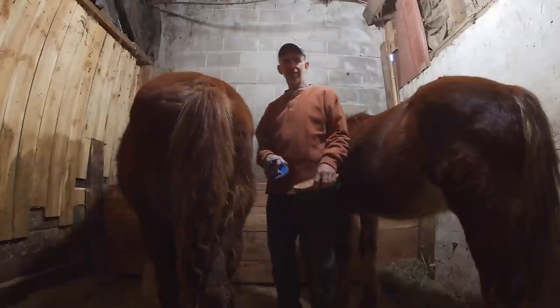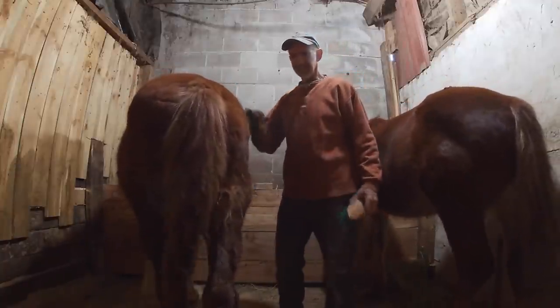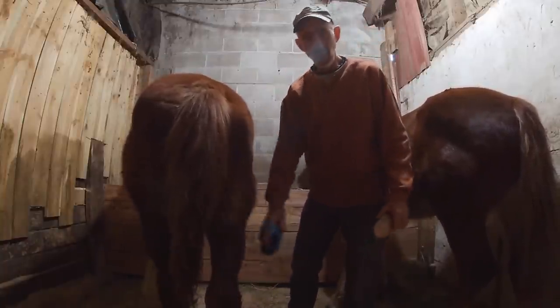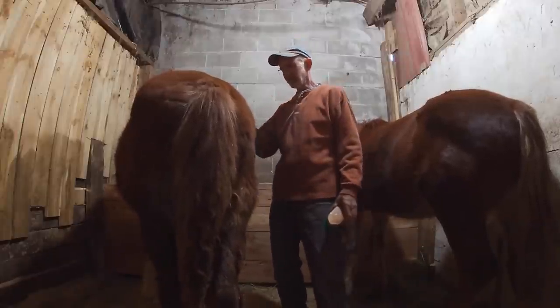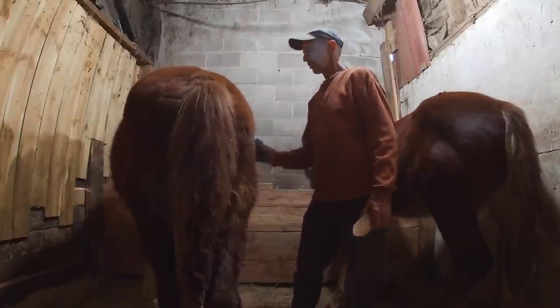As you saw in an earlier video, I had taken some samples of their manure so that I could send it down to the vet and get the analysis on that so we know what to feed and what to use for worming medicine. But until we get that information back, there's not much we can do.